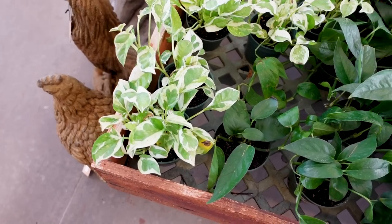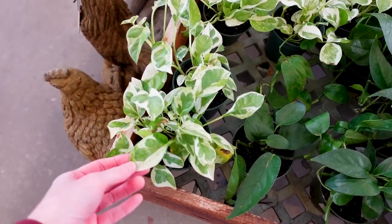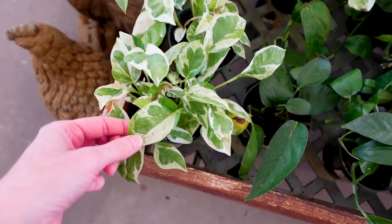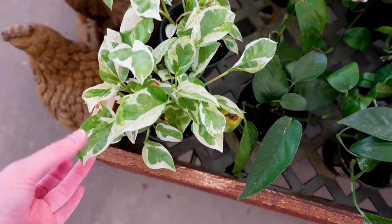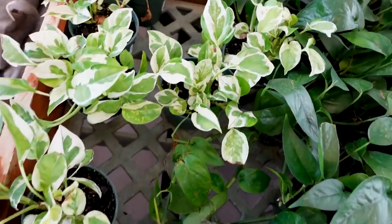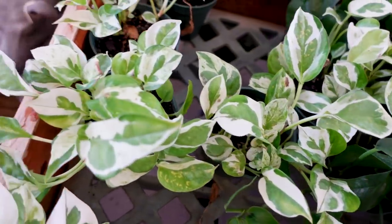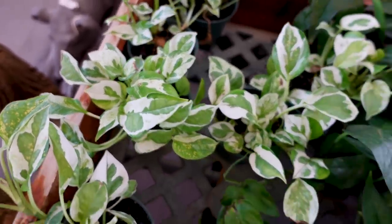All right, you guys, so here's another confusing little situation. These look identical to the pearls and jade pothos that we saw hanging on the other end of the shop earlier. The ones on the other end of the shop were labeled as pearls and jade. These are actually labeled as enjoy, but looking at these, they have a lot of that green splash on them. So I'm inclined to think these are actually pearls and jade.